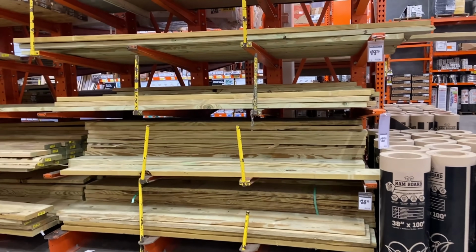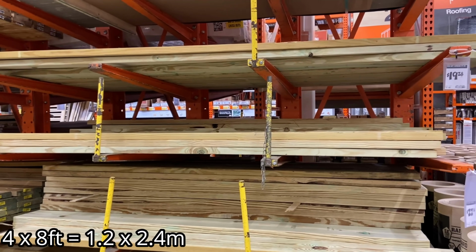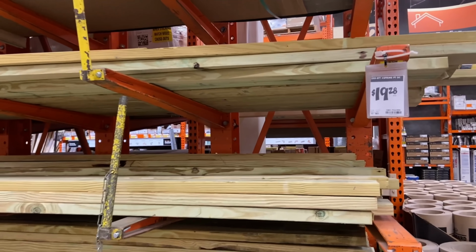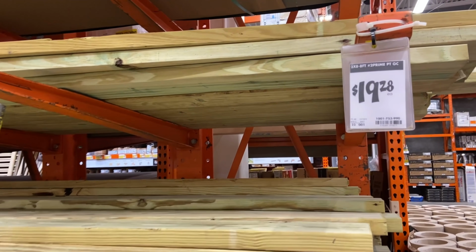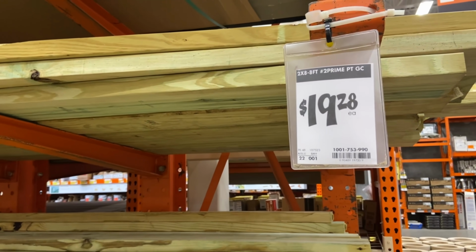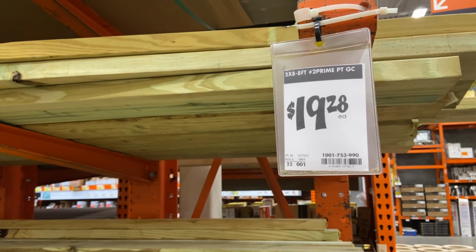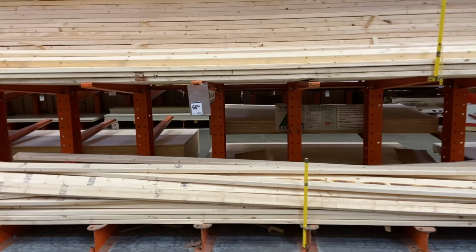I normally build my raised beds out of 2x8s, and to build one 4-foot by 8-foot raised bed out of pressure treated 2x8s, look at this, they're $19.28 a board right now, and you'd have to buy 3 of them. So to build one 4-foot by 8-foot raised bed garden out of 2x8s, you'd be spending almost $60 on wood alone. And if you think you're going to save money by going for untreated wood, guess again.